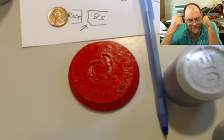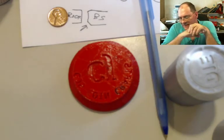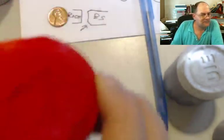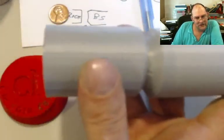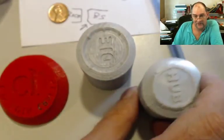Learn this stuff. It's going to be handy if you get deeper into the hobby. Having a good grip on things, knowing how the dies are made, right? Knowing how the hub is pressed into the die is going to help you in the long run to identify these coins that you see floating around. And some of them, yeah, they're worth good money.